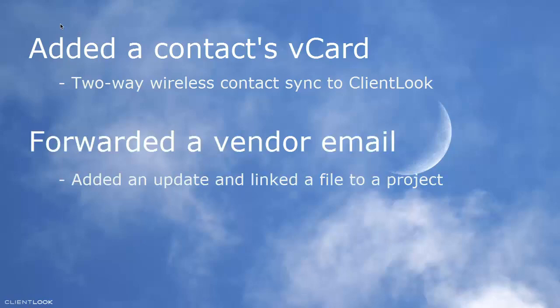You forwarded a vendor email to a ClientLook project email address. Now, this associated that email to the project and it attached the file as we saw in the Raven Parkway project record. But it also associated that email and that file to the contact who sent the email. So it did two things with one process.